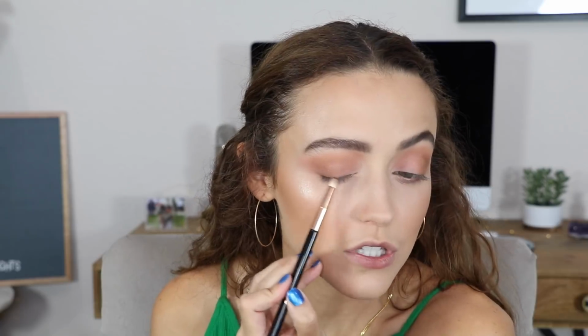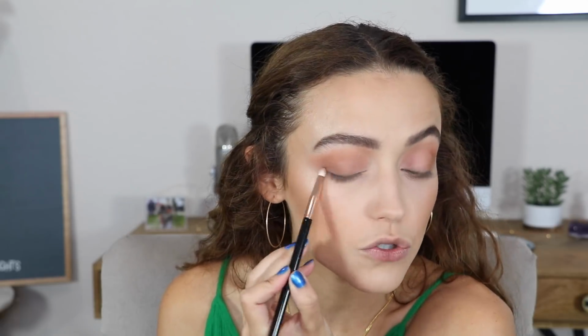No matter what look I do, like 8 times out of 10, I am using this eyeshadow, okay? It's amazing. So I'm just gonna start smudging this color really close to my lashes. I like that it has that cool element to it and it's not too warm. It's a really nice change for me because I am so used to warm browns.